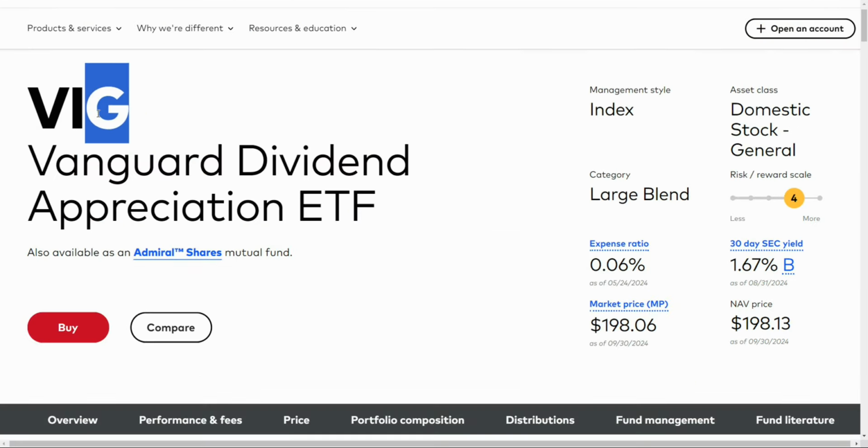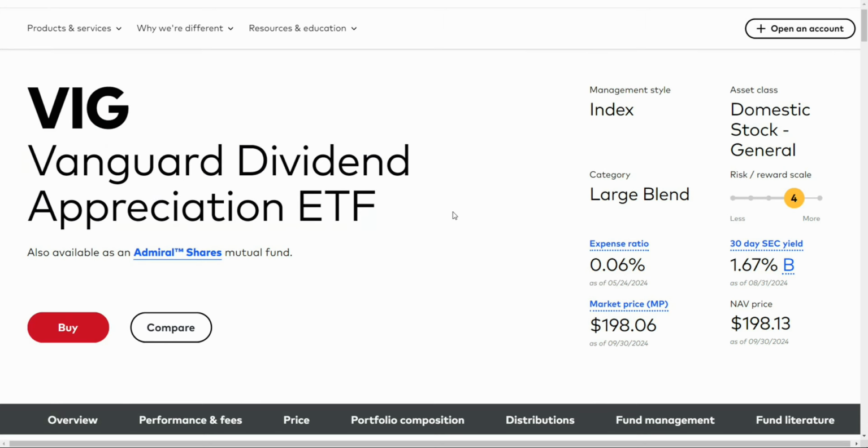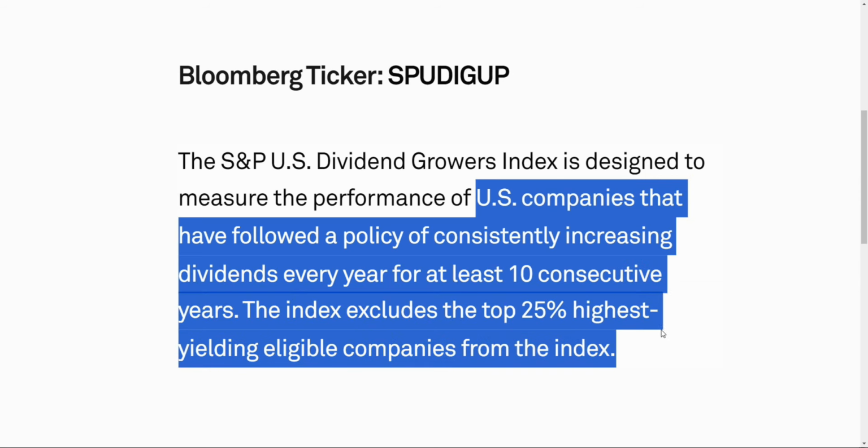So the first ETF is VIG, the Vanguard Dividend Appreciation ETF, and this is actually the most popular dividend ETF based on assets under management. The objective of this ETF is to track the performance of the S&P US Dividend Growers Index. And this index has a great investment methodology. It seeks to track U.S. companies that have followed a policy of consistently increasing dividends every year for at least 10 consecutive years.